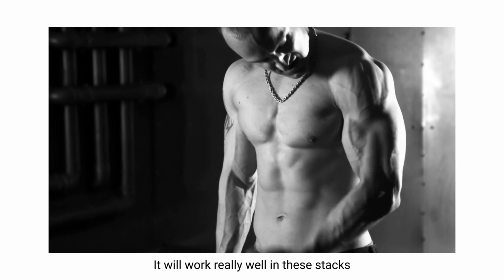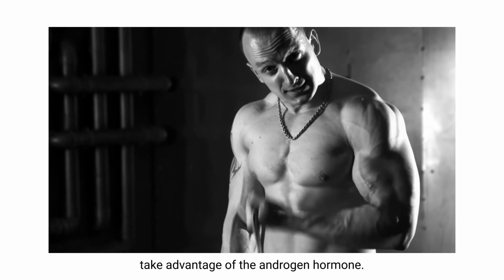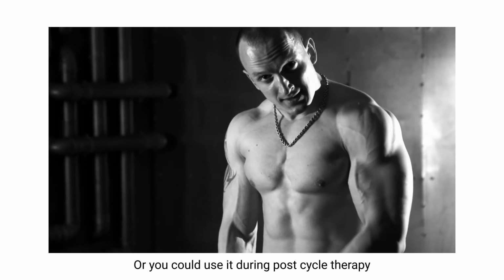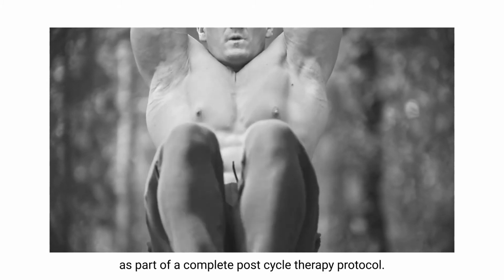It will work really well in these stacks to help maximize growth hormone production while you take advantage of the androgen hormone. Or you could use it during post-cycle therapy to help you get back to natural testosterone production as part of a complete post-cycle therapy protocol.